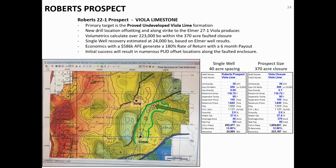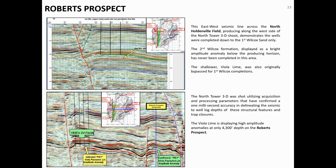So putting the numbers to this prospect for the... Excuse me? Quick question. You've referred several times to amplitudes. Have you attempted any AVO analysis or anything else that might give you a more direct indication of hydrocarbons?